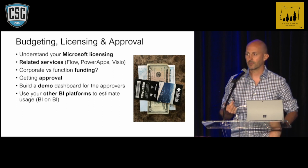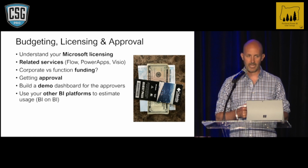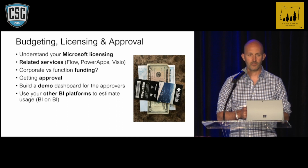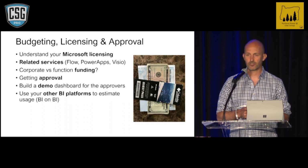So getting approval. This is a soft side of launching your deployment, and I've done this a number of times. I've done BI platform selections. I've talked executives into purchases based on justification, and I've seen different ways that they work. A lot of it's based on trust.